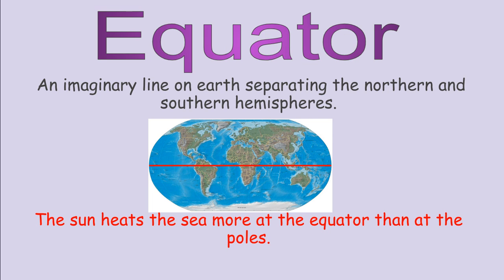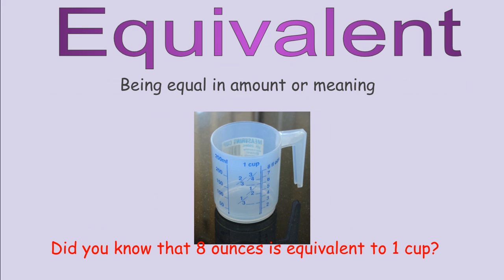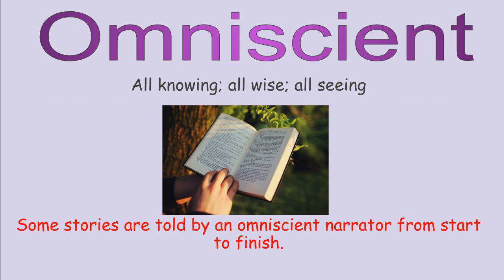Equator, an imaginary line on Earth separating the northern and southern hemispheres. The sun heats the sea more at the equator than the poles. So it's that red line right there in the middle is the equator across the globe, and it is the hottest spot on the Earth. Equivalent, being equal in amount or meaning. Did you know that 8 ounces is equivalent to 1 cup? Omniscient, all-knowing, all-wise, all-seeing. Some stories are told by an omniscient narrator from start to finish.